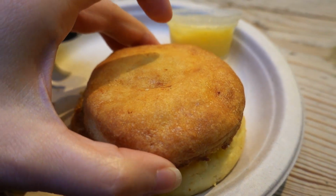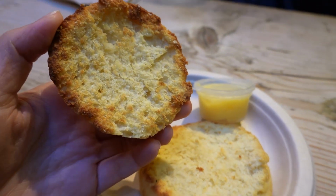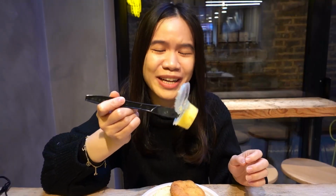And for our next snack, we order another specialty, the American Buttermilk Biscuit. This biscuit is served with some honey butter. I'm pretty sure it will go pretty well together. This American biscuit really does look like scones, right? And also the honey butter is a bit hard. But I guess it's because of the cold, but we're gonna help it a little bit.